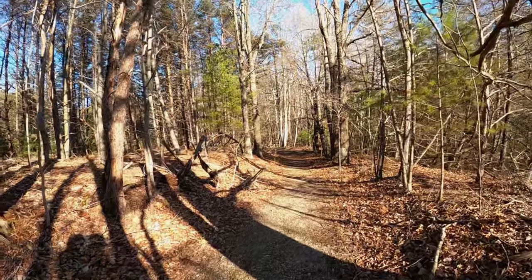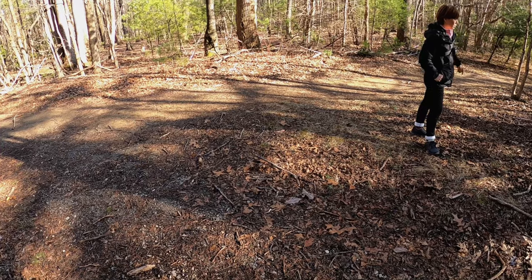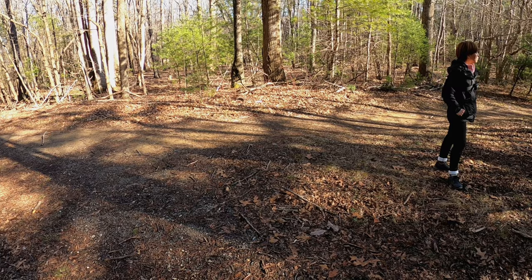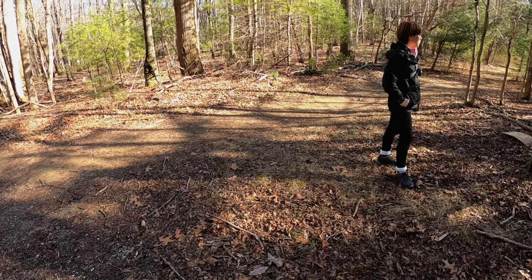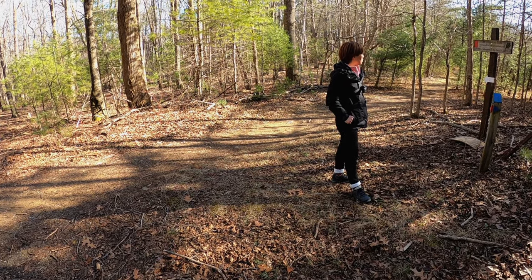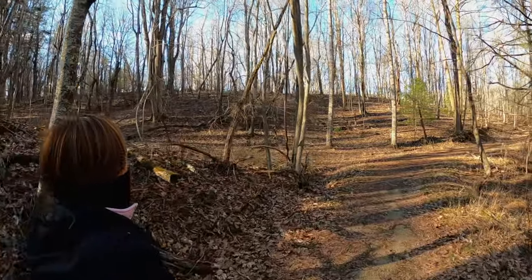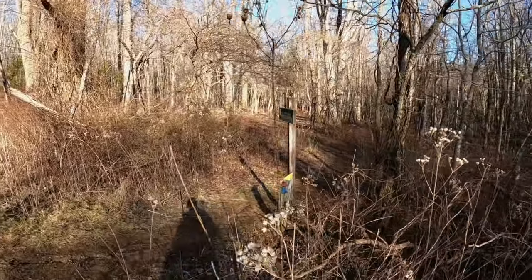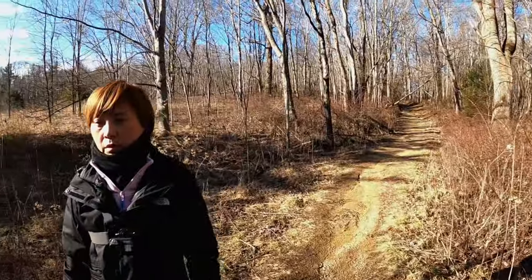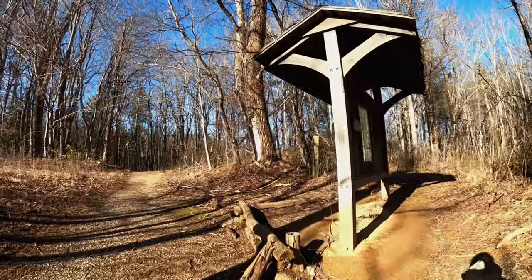Yeah, I see a sign. Could this be the intersection that we've been waiting for? We gotta go down the Johnston Trail. Is that what it is? Oh, maybe we're on this side. So red's to the right, and we just came down blue. Yeah, we need to go that way. That'll take us all the way back to the trailhead. There's where we went in at. So we're back where we started from. Right? Yeah. Alright. Back to the kiosk.